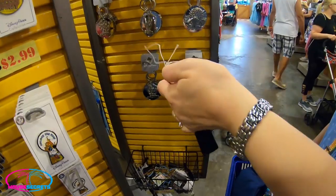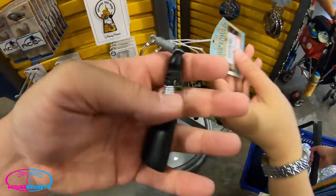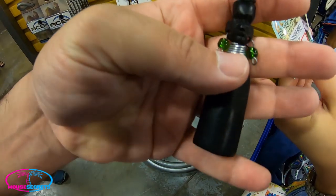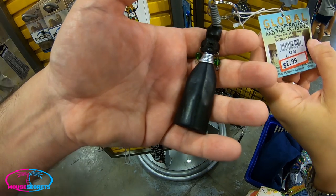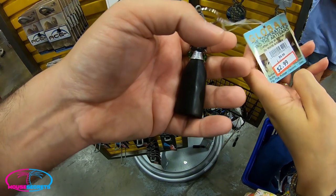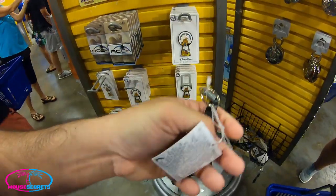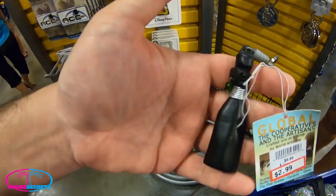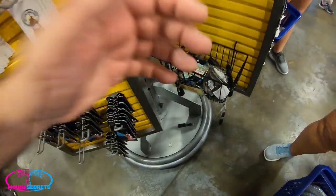All right. What did you find? What is that? Can I see? Oh, it's like a hand-carved little, it's a keychain, right? Global Cooperative and Artisans. It's handcrafted. Crafted one at a time by world artisans. $2.99. I wonder. Maybe this is from Animal Kingdom or something. I'm not familiar with where that came from, but what a unique keychain. Very cool. I like that a lot.